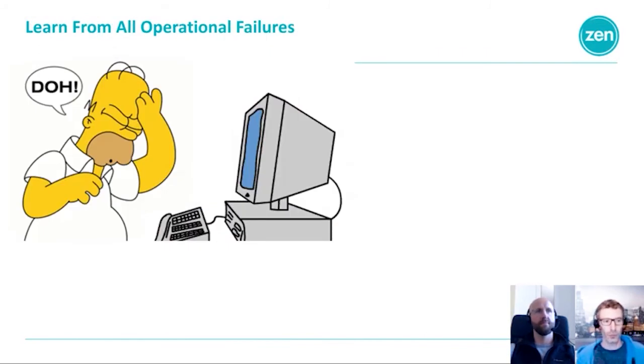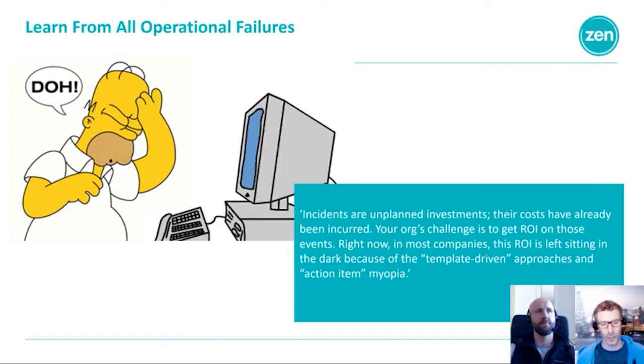And then the final one we've got here is learning from all operational failures. So things will definitely go wrong. That's just how it is. Many of us wouldn't have jobs if things just worked perfectly all of the time. But the key thing here is when things do go wrong, learn from them, learn what you can do and why that's happened.